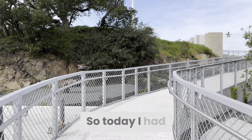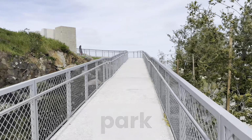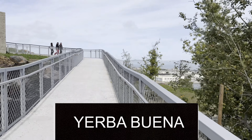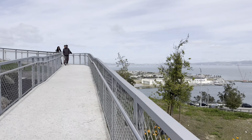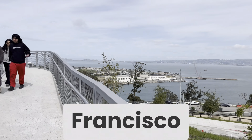So today I had to come and do a review, show y'all this brand new park that just opened in San Francisco. This is at Yerba Buena Vista Point. And guys, let me tell y'all, this park has the absolute best view of all of San Francisco.